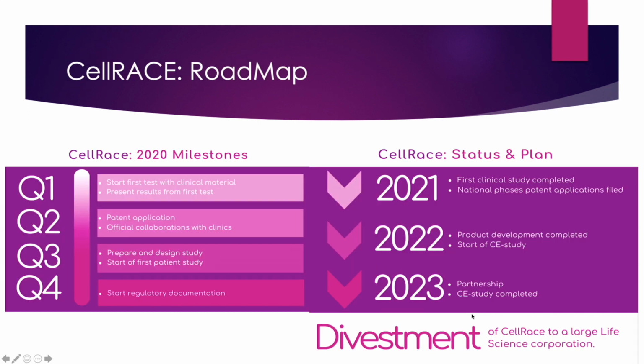This project also has a very clear roadmap. This year we have started our first test on fresh patient material, that is biopsy materials. We have a patent application in the works, and a number of regulatory documentation issues that we have started. Within 3 years, the plan is to have a partner that we can either divest it to, or at least start working with to bring this to market.